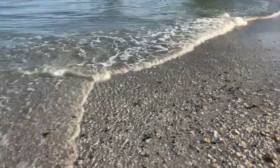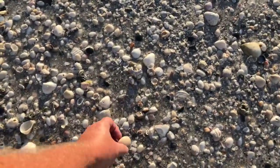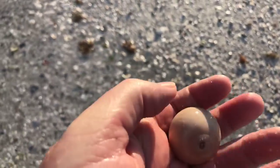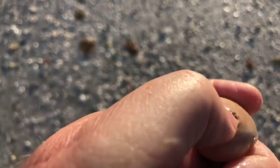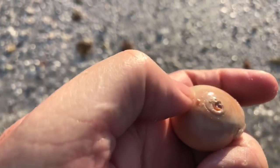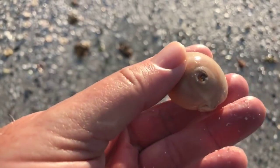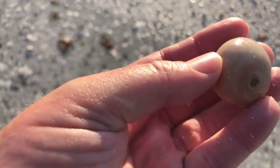Hey, is that a big moon shell down here? It sure is. Little shark eye. Kind of got an indentation on the eye there. A little chip. It's still a keeper. Little moon shell, just right out here in the edge of the water.